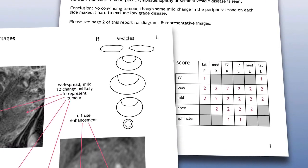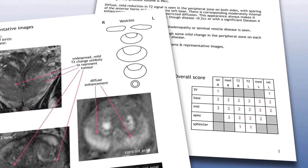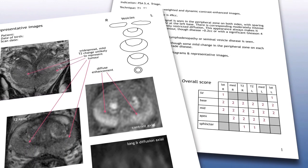The negative predictive value of MRI is in the order of about 95% for clinically significant disease. Today, I personally, and probably most other urologists, would rather have a negative MRI than a negative biopsy. In fact, I'd rather have a negative MRI than 3 negative biopsies. Such is the precision of the test and the reliability of the test.